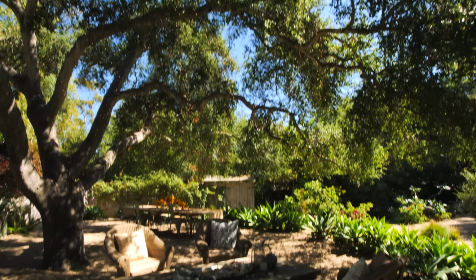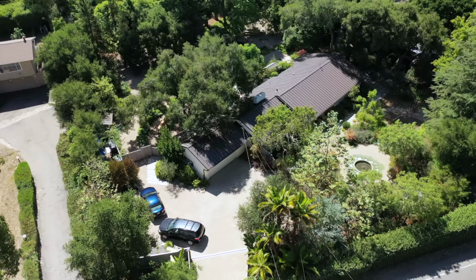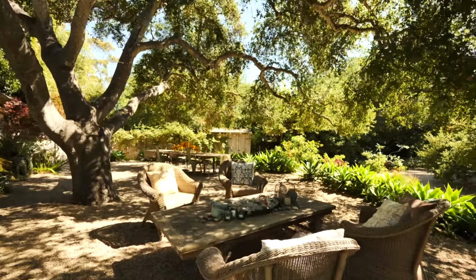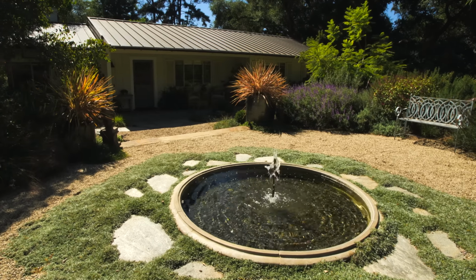The outdoor is punctuated by the historic oak trees that are actually protected here in Santa Barbara, and they provide beautiful canopies over outdoor living spaces, outdoor dining spaces. There's a fountain just behind me. It's really just Montecito exemplified, brought into the home.